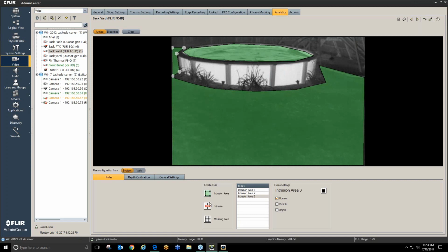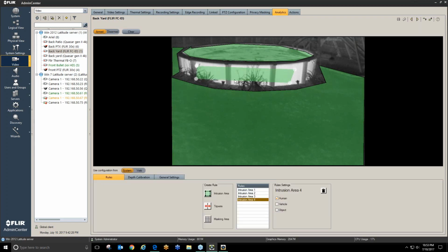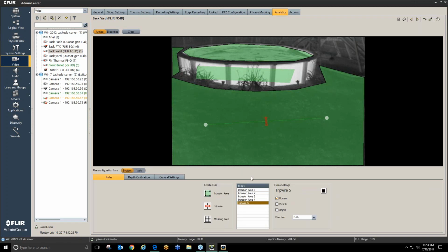You've got your intrusion areas, you can do tripwires, masking areas, and it's just very simple. I'll just make it quick there, and then you click that. Immediately I can create an intrusion zone in a certain area. Tripwire, again, same thing like this. All right, and we can add that there. You can do the same thing with directional. You can add it whether it's human, vehicle, or object.